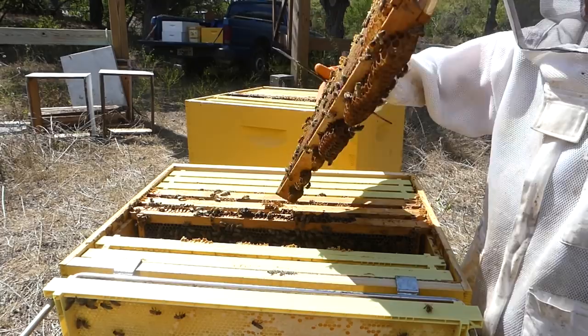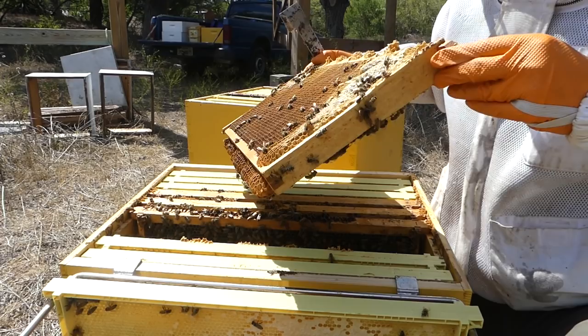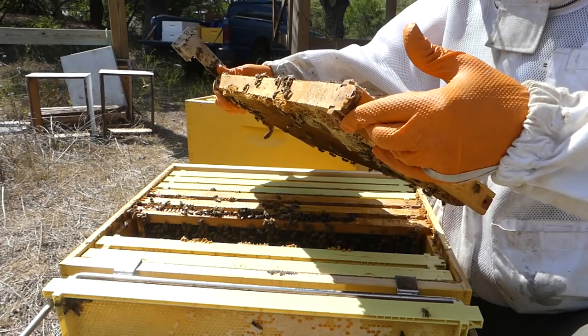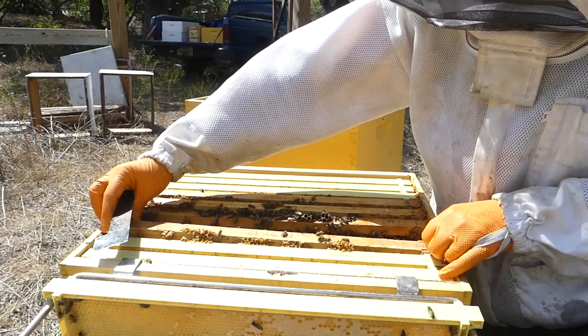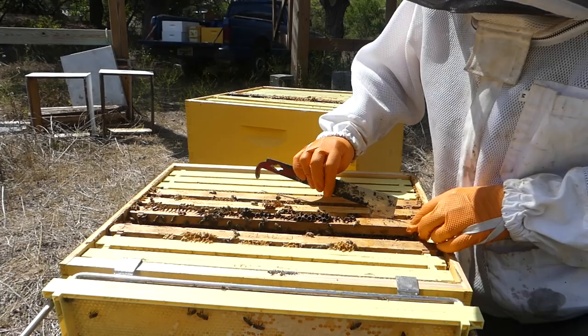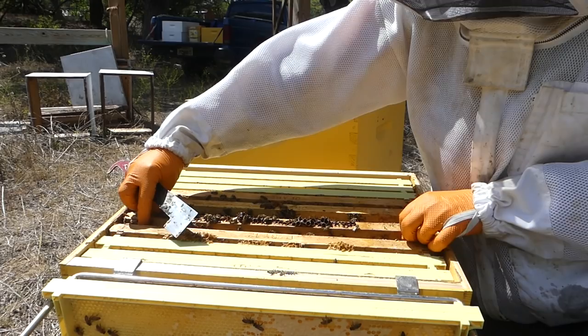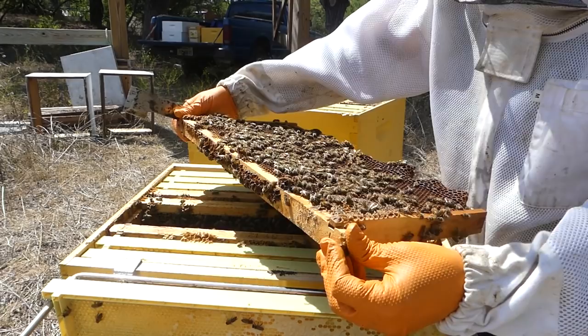So, okay, another deep frame, wooden frame. A lot of pollen and honey, the bee bread. A lot of bee resources, not so much brood on that one. There was brood on that one frame up top. I got one stinger in my glove. I know sometimes bees perish. I try to do better about keeping them from getting squashed or feeling like they need to sting me.